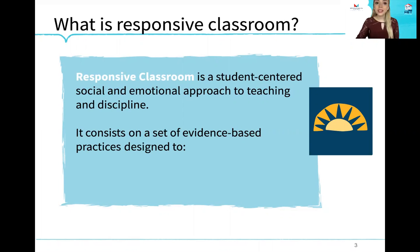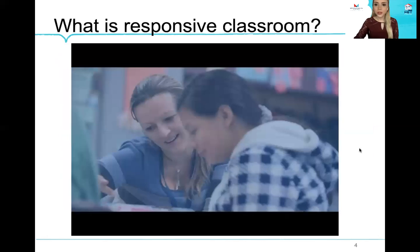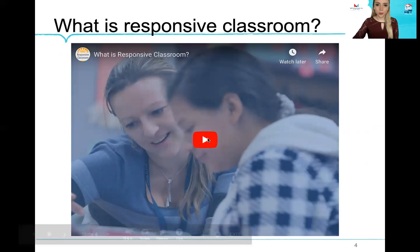Basically, this is a student-centered social and emotional approach to teaching and discipline that consists of a set of evidence-based practices designed to first, create joyful and engaging classrooms, like build a sense of community within the classroom and strengthen the relationships between students and with the teachers, and also build a sense of belonging in school communities. So I would like to show you a very short video about Responsive Classroom, and then we go ahead with the strategies and tips for home.